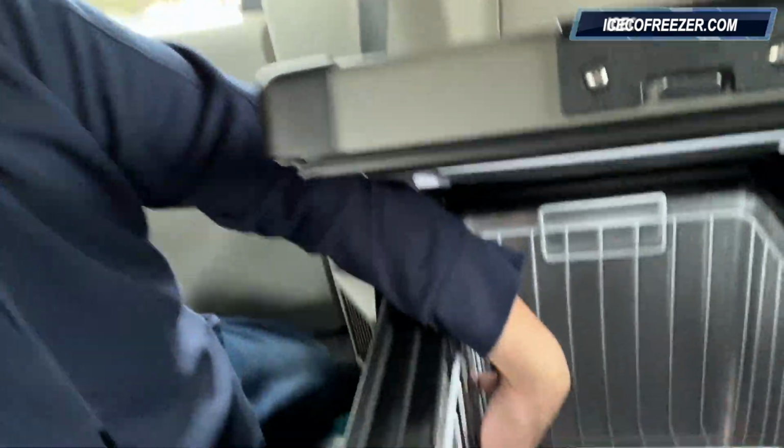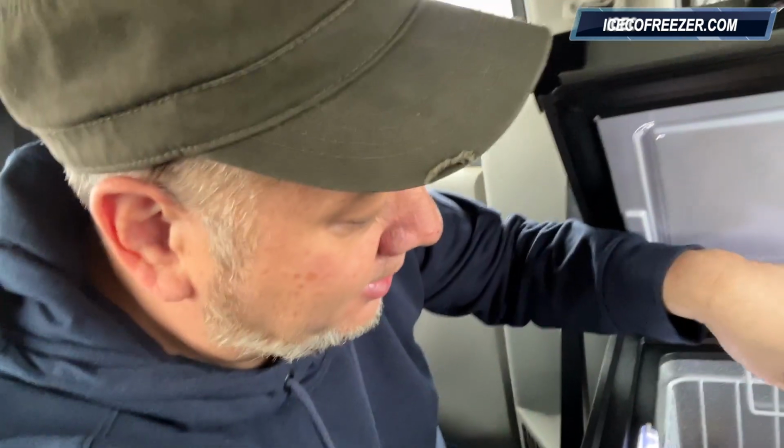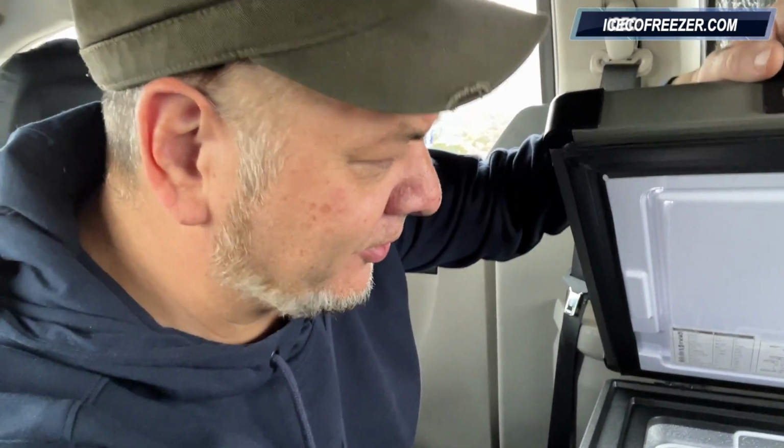I'm trying to think, it's cold in there. Look at all that room I got now. This one bay was as much as the other fridge. Maybe bigger. Actually, this is bigger than the other fridge was entirely. So, this excites me big time.